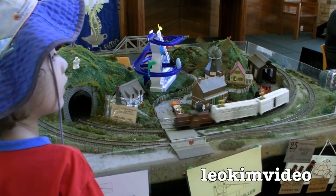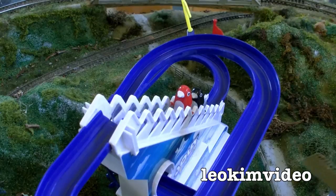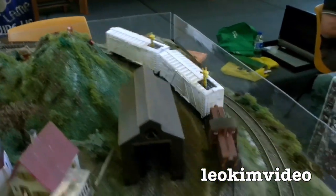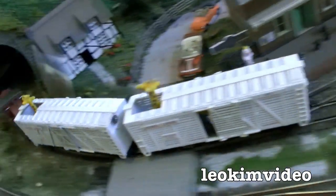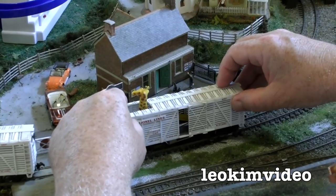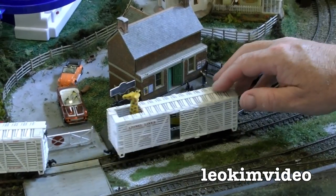Welcome to the St. Luke's 27th Annual Model Train Exhibition. This is a little model train show that I've covered in the last 3 years, and it is my local model train show. I enjoy the St. Luke's Model Train Show because it's very child-friendly. The layouts are set at child height.